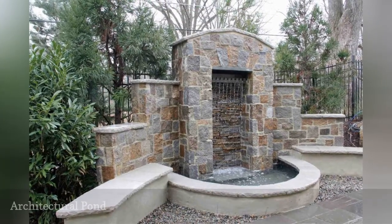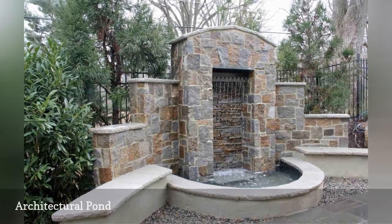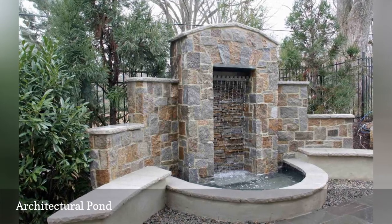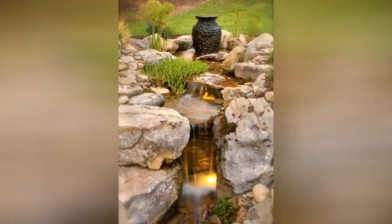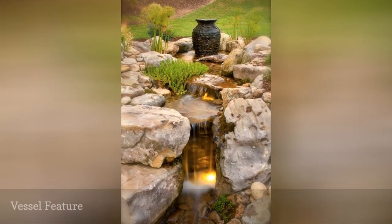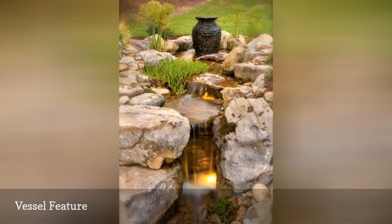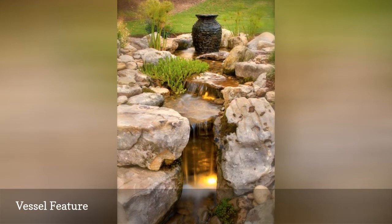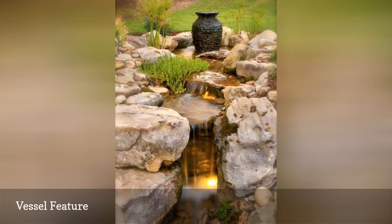Formal architectural stone fountain designed by Through the Garden features a water curtain that flows into a pond. Built-in concrete seating provides a casual place to hang out for guests during parties. Atlanta-based Paradise Ponds and Waterfalls builds ecosystem backyard koi ponds, pondless waterfalls, and fountainscapes. This waterfall features a vessel from which water flows over rocks and is artfully illuminated to enjoy in the evening.